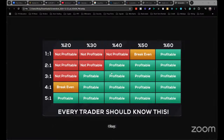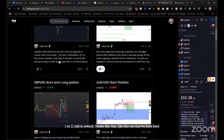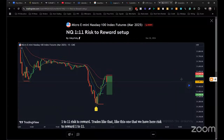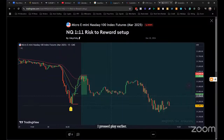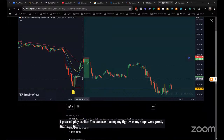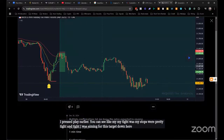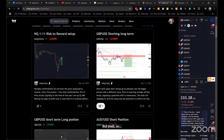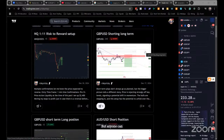Now, 1 to 11 risk to reward. Trades like this one that we have here, risk to reward 1 to 11. I pressed play earlier, and you could see my stops were pretty tight and I was aiming for this target down here. To be able to catch 1 to 11 risk to rewards is difficult, but anyone can do it. If I can do it, anyone can do it.